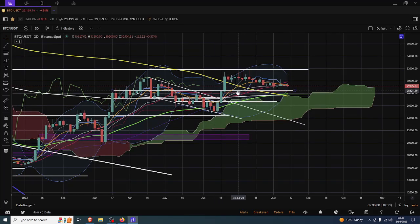We've also got a trend signal, to be honest with you, on the Ichimoku cloud, so there's lots of reasons to be bullish on this 3-day, despite it pointing to further downside first. That's just the way it is.